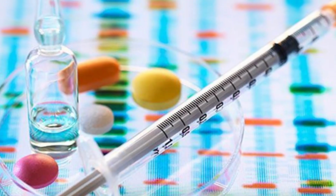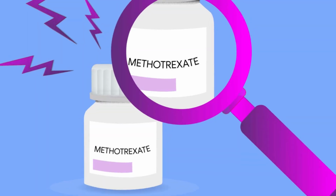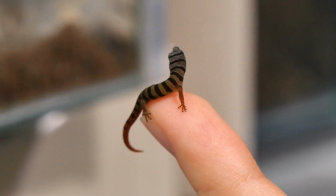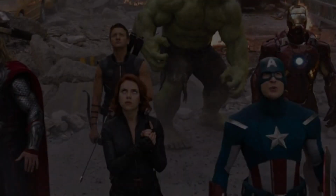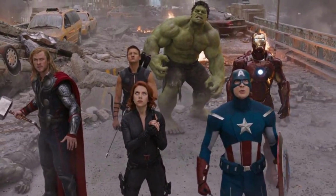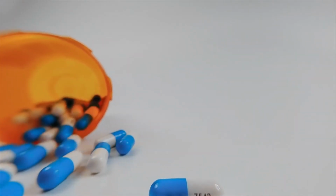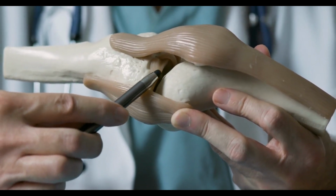These DMARDs, with their peculiar names, sound like characters from a secret society: methotrexate, sulfasalazine, and leflunomide. No, they're not the latest trendy names for exotic pets. They're the heavyweights in the world of arthritis treatment. They're like the Avengers, but with more paperwork and less spandex. These formidable drugs work their magic by putting the brakes on your immune system's overzealous attacks and curbing the inflammation that wreaks havoc on your joints.